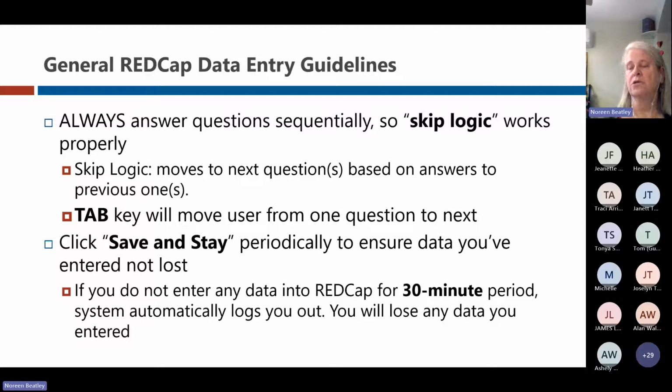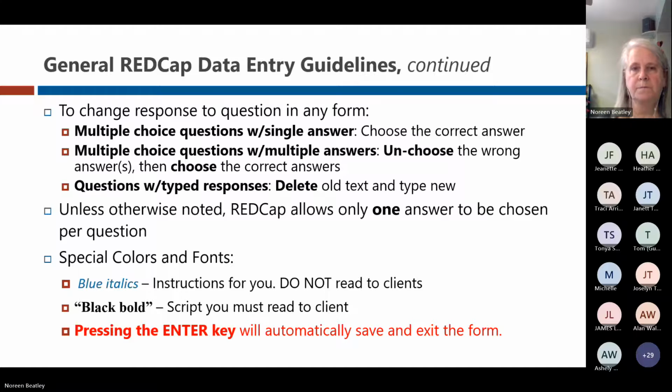But then you're going to need your cursor to select or answer the question. For any question, you're going to need your cursor to actually click on it. Another thing to know is that if you're not working in the program for a while, and I'm going to show it to you in a moment, the system shuts down after about 30 minutes of non-use. Again, for the most part, you're only going to be able to select one option for a multiple choice question. So if you select the wrong option, you can just go to the next one.